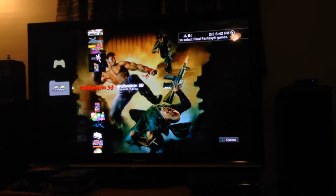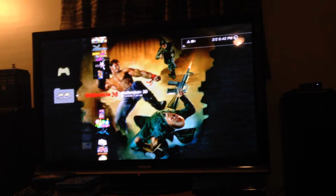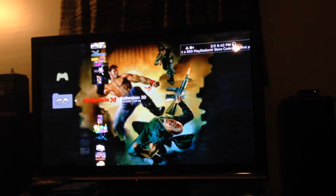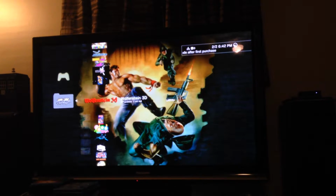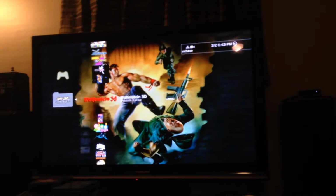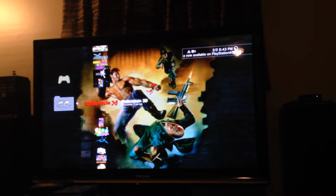Next up, we have a PlayStation 3 release of Wolfenstein 3D. This is basically the original early 90s PC game that was just released on the PlayStation 3. The graphics are the same as the original PC game, the sound, everything. So it's basically just a port of a 20-year-old game.